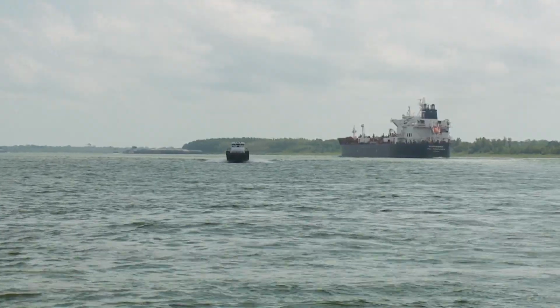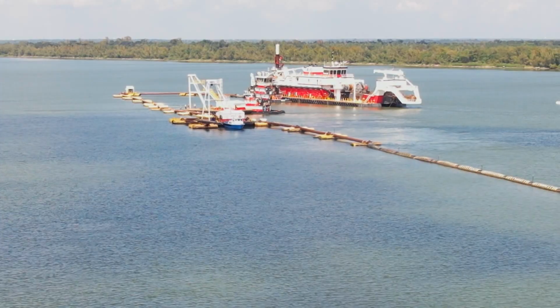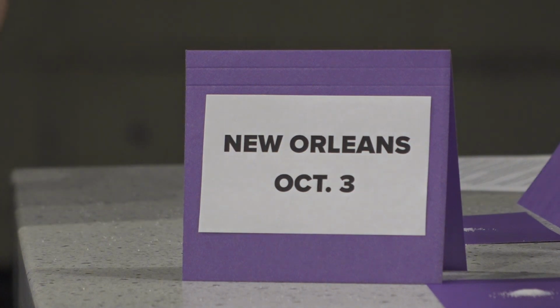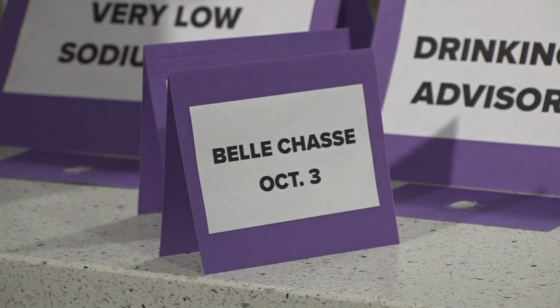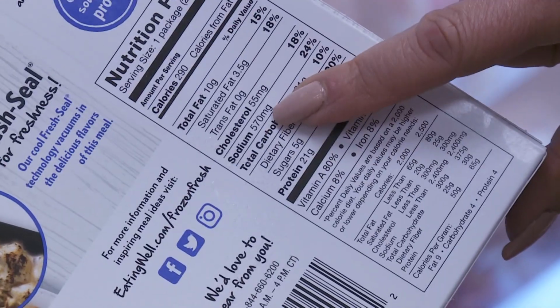In New Orleans right now, chloride levels are at about 50 parts per million, according to the Sewerage and Water Board, which equals 50 milligrams per liter. That is well below the drinking water advisory limit. Drinking water at Bellchase and Dalcor has stayed below 60 milligrams of chlorides per liter, also well below the advisory limit and fine for most people, except for people on a very low sodium diet.